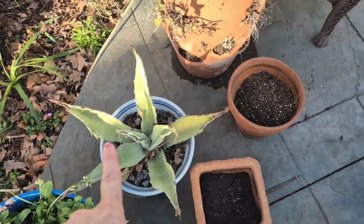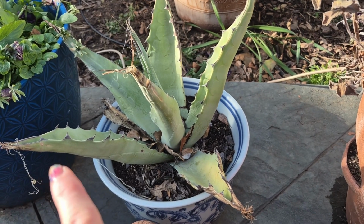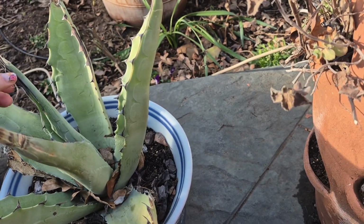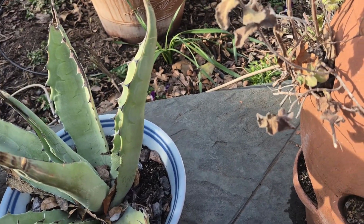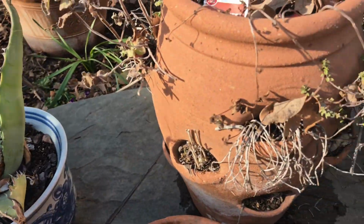I have a blue agave. I wish I knew what type it was, because so many of these do not do well. In North Texas, they die off with really hard freezes. This one does not. Something got in this. Wonder what that is. But it's doing well, even in this container. It needs to be repotted. It needs more room for sure, but it's doing good.